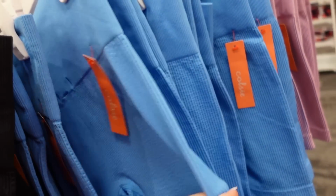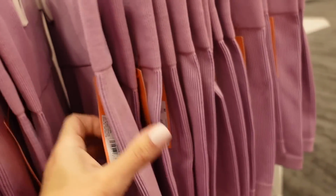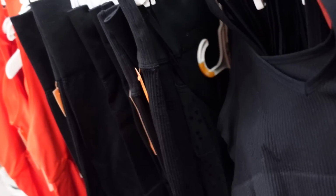New seamless shorts from Colsey. So these have that thicker waistband. It's a bike short, probably like a 3-inch inseam in the black. Also comes in blue and purple. They're $12. They are in the burgundy, and then they have the matching bralette.